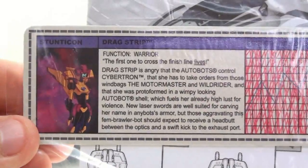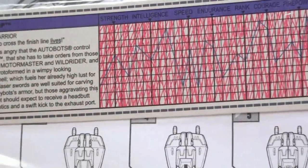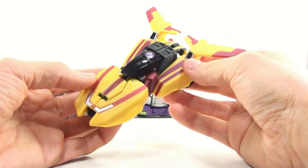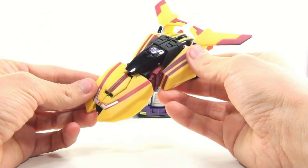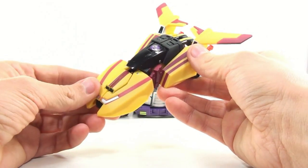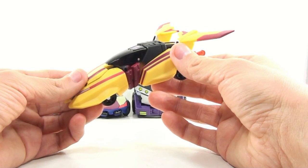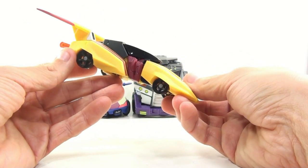So she definitely has a lot of angst in her, which is really kind of fun. I really like that personality trait. Again, the tech specs and really nice instruction manual. Now the figure itself, I really love the way that this thing looks. Being kind of compact and small really does remind me of Dragstrip from the G1 days and how he's a Formula One race car, which is very sleek, thin, and just pretty compact. And I really think that this nicely captures that look.